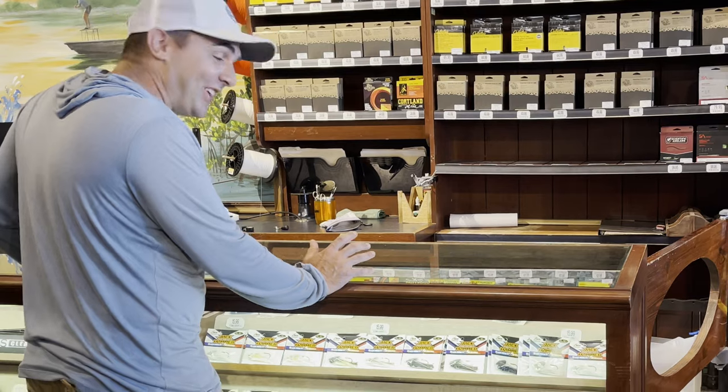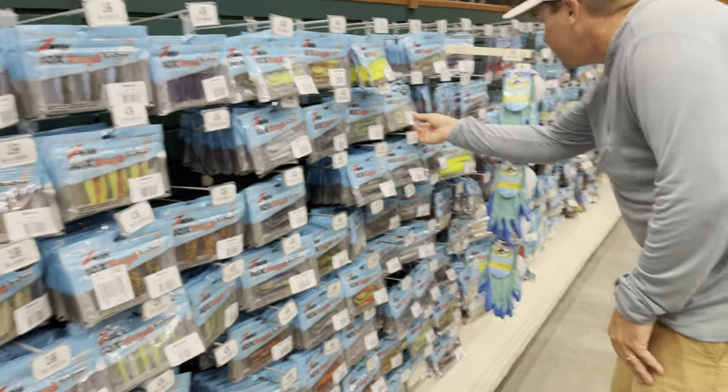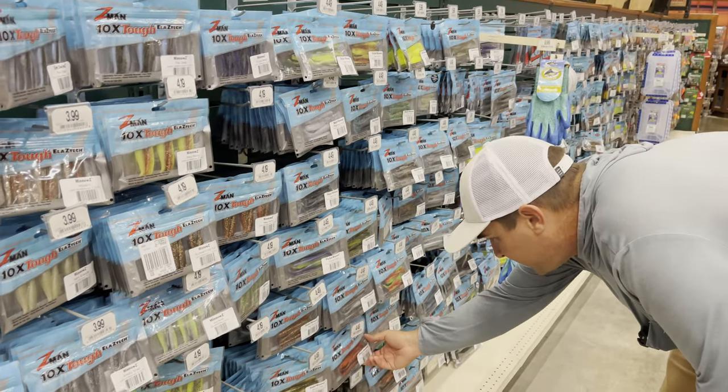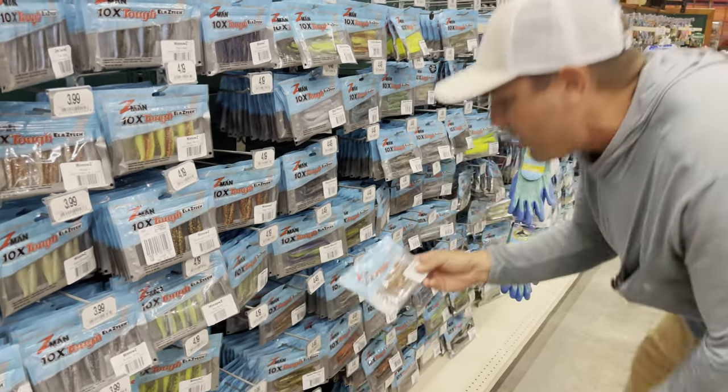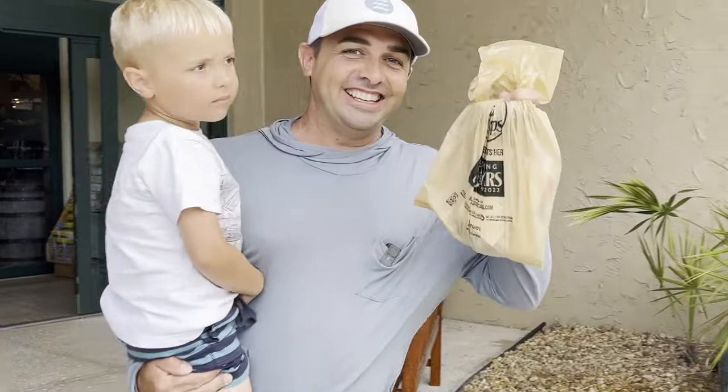Now I just gotta pick a color. Color, color, color to put inside. Nuke chicken, smoky shads, fire craw. There we go. New penny. Always a good choice in our water. New penny. Got it. Let's go fish.